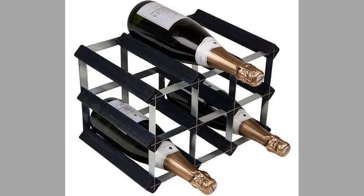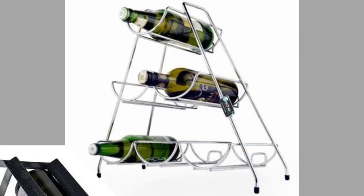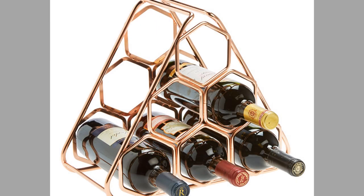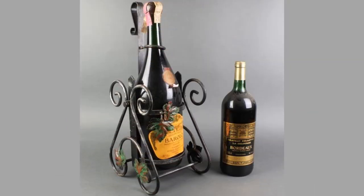Stainless steel wine racks are passivated in order to get a dull, matte look, electro-polished for a reflective sheen, or bead blasted, which leaves a textured look behind.